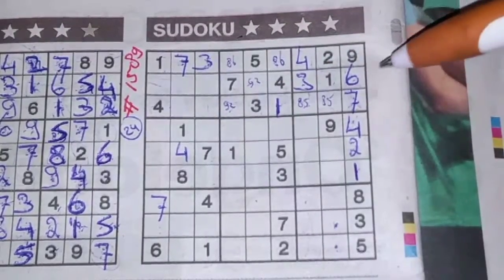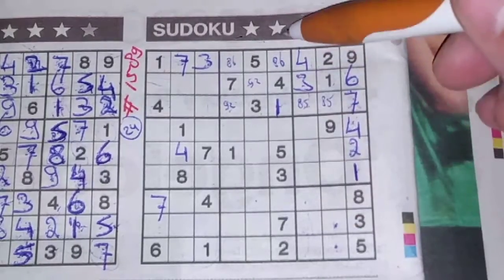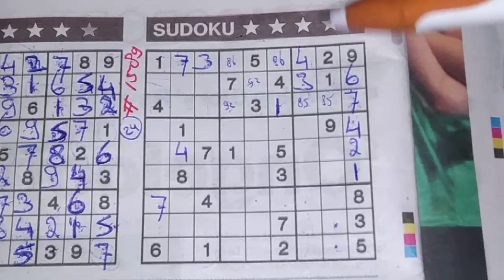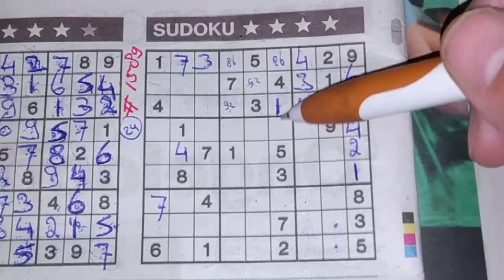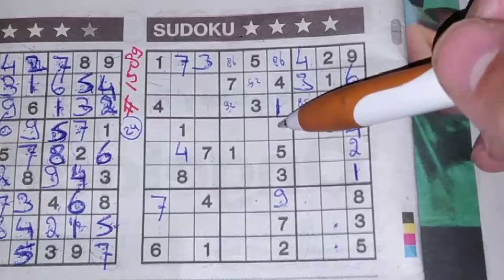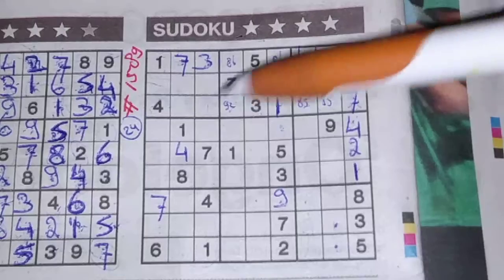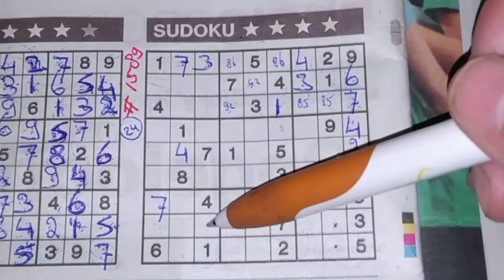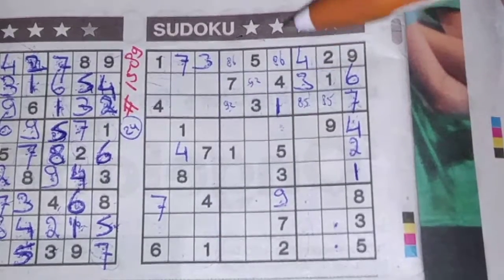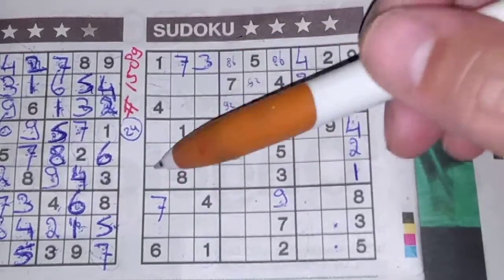Alright. In this column, 3 missing numbers. One of the missing numbers is a 9. We see here a 9, so no 9 there. The only place for the 9 should be there. So these two should be the 8 and the 6. Alright. 8, 8. Alright. 6, 6. Yes, in this big square, 5 missing numbers.